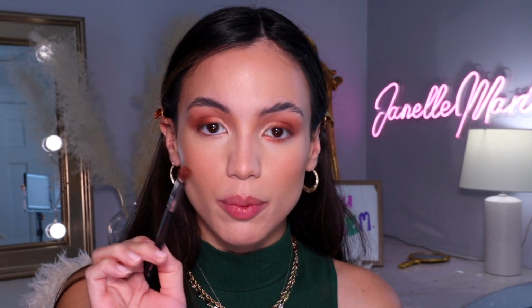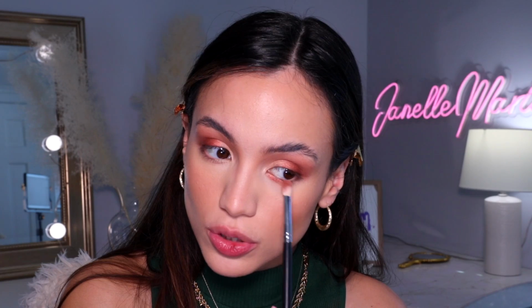I'm gonna tap a little bit of that same shimmer along my lower lash line. I'm just using really light pressure to barely tap onto my lower lash line. That way it doesn't drag the product too far down. And then I always like to flick it up into here. Take my blending brush to diffuse this out.